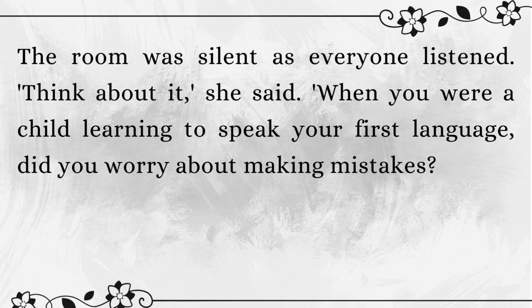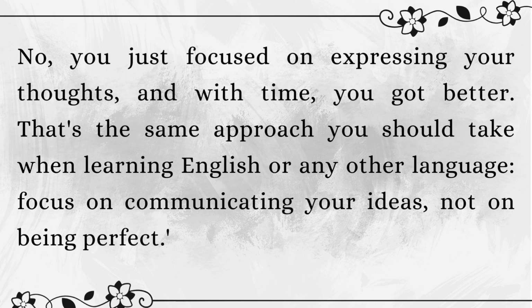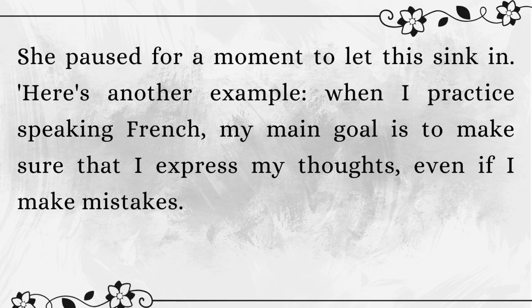The room was silent as everyone listened. "Think about it," she said. "When you were a child learning to speak your first language, did you worry about making mistakes? No, you just focused on expressing your thoughts, and with time, you got better. That's the same approach you should take when learning English or any other language. Focus on communicating your ideas, not on being perfect." She paused for a moment to let this sink in.